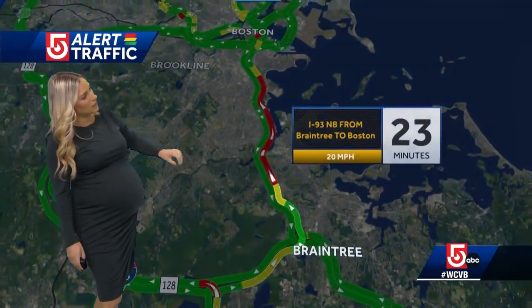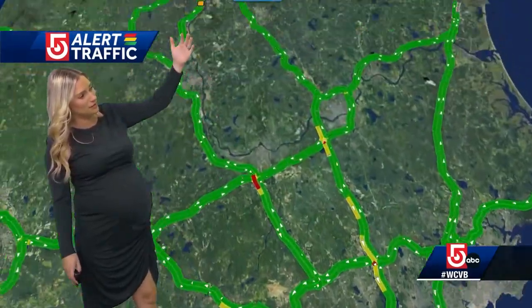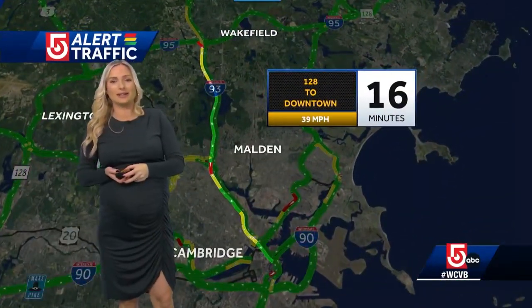Here's a look at the expressway. That northbound ride, 23 minutes, Braintree to Boston. Other side of the O'Neill Tunnel, still looking good. A little stop and go, 128 southbound into Boston, 16 minutes.